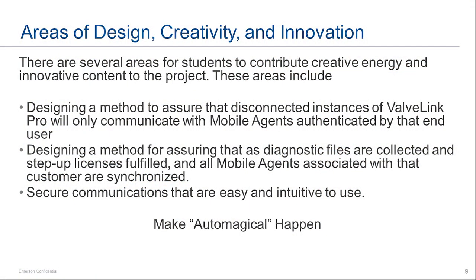We're less interested in, I suspect you are too, than being a developer that can just quickly and accurately translate functional requirements into code. We're looking for more involvement in the process and helping us be innovative and help us be novel with our approach to this. There are several areas where we're looking for creative input.